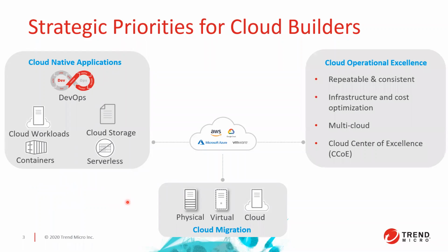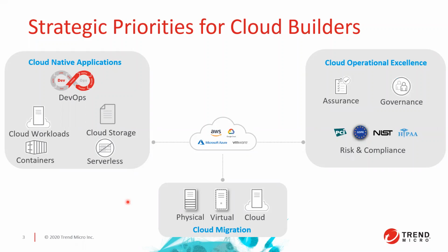On the other hand, your team might always need to achieve what we call cloud operational excellence, COE, across multiple clouds, and also achieve compliance like PCI, GDPR, HIPAA, and all of that.